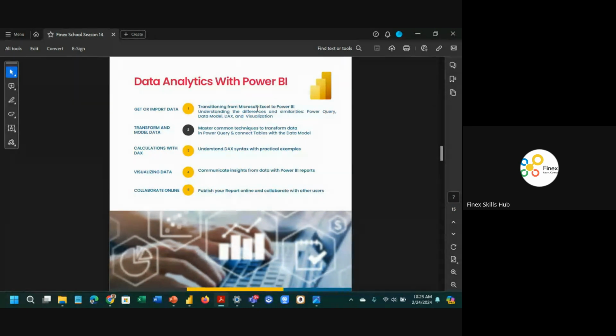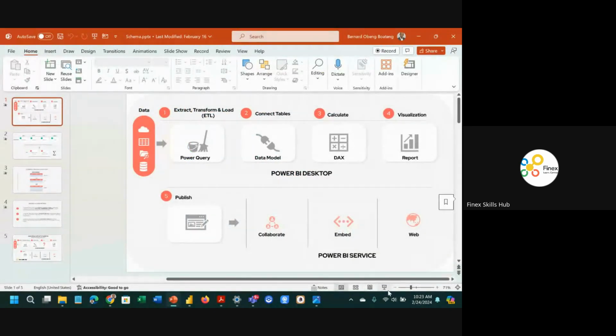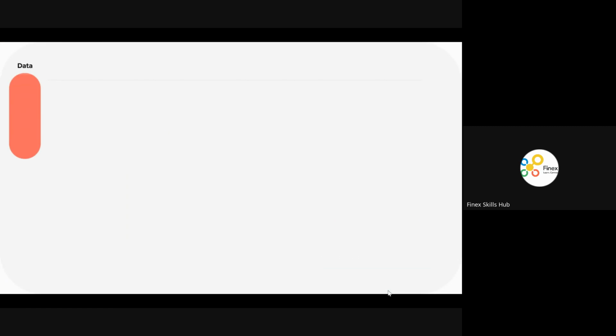So the first thing we are going to learn is how to get data. Get data sounds very simple, but with Power BI, you can actually connect to any data source.